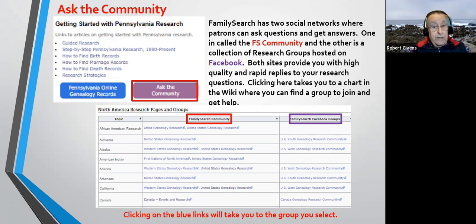Then the next morning, suddenly there in the thread for this question was a picture of the gentleman's tombstone. One of the community people, without even being asked, decided since she lived in the town where the guy was buried, she'd go over and take his tombstone picture and post it for this lady. And she was just so thrilled. The other example is like for translating documents.